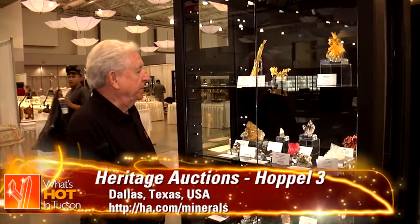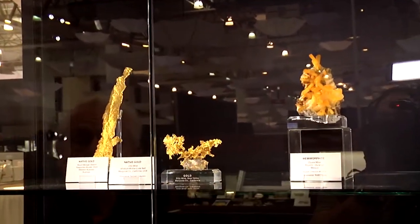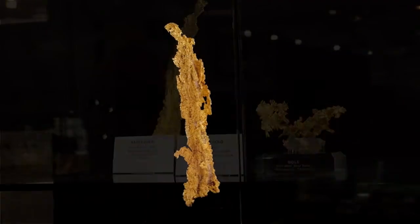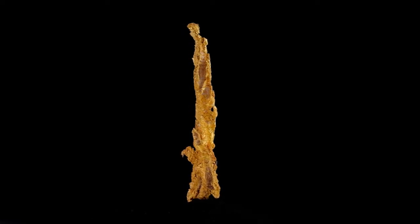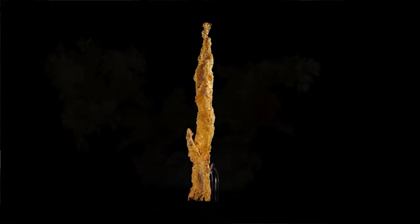While you're here, last year we did a shot on the Hoppel collection that's being offered again by the Heritage Auction people in Dallas. And here's another example of what's in that collection. It's a phenomenal collection, really very, very large. And this year, in May, they're offering this beautiful native gold from Kalgoorlie, which is in Western Australia. It's quite a remarkable piece. I'd love to know how it was found, because it doesn't look like it was dug out of rock. It might have been found by a metal detector. Another fine gold here, of course, from California.